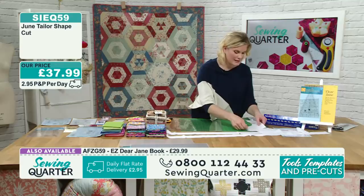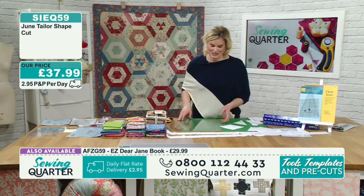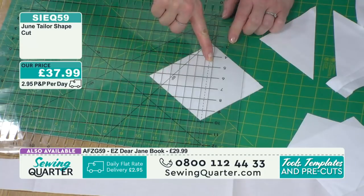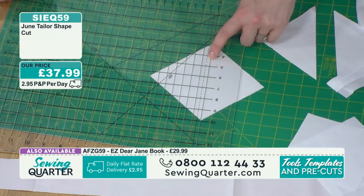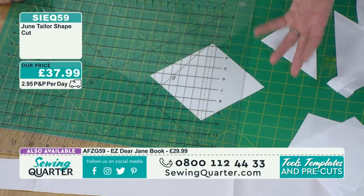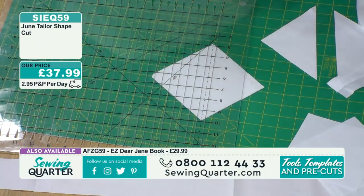Now, the other thing is, if I'd wanted to leave a seam allowance or anything like that, you can see on here, this line here gives me 1/4 inch. So if I wanted to leave myself 1/4 inch so that I can sew that way, then I can just realign it. It would be this way, wouldn't it? I'd line that up that way and then that would give that there.